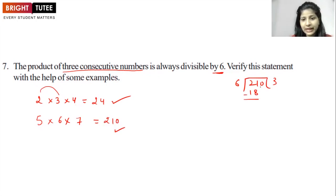Then if you subtract that, what are you going to get? 3. And copy down 0. So 6 5s are 30. So see, it is exactly divisible. So yes, we have verified the statement written in the question that if we take any three consecutive numbers, their product will always be divisible by 6. Going to the next question now.